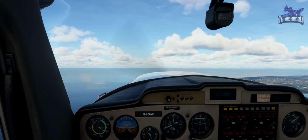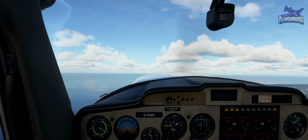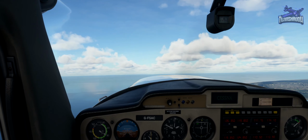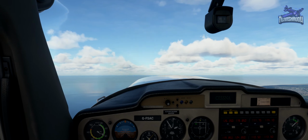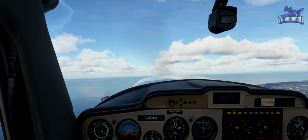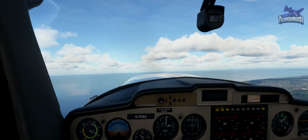the nose will want to drop. Apply nose up trim to neutralize the control pressure, holding the climb attitude all the time. Okay. There's 80. Trying to keep an eye on the altitude now, so we're at 1,900 feet. So that's maybe around 8 degrees nose up, maybe. All right, 2,000.